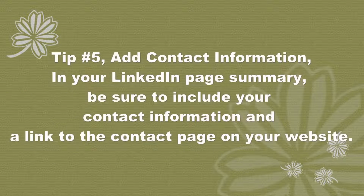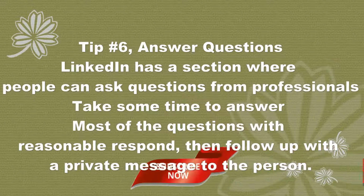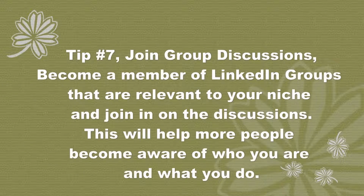Tips number 5. Add a contact information. In your LinkedIn page summary, be sure to include your contact information and a link to the contact page on your website. Tip number 6. Answer all questions. LinkedIn has a section that people can ask questions from professionals. Take some time to answer most of the questions with reasonable response, then follow up with a private message to the person.